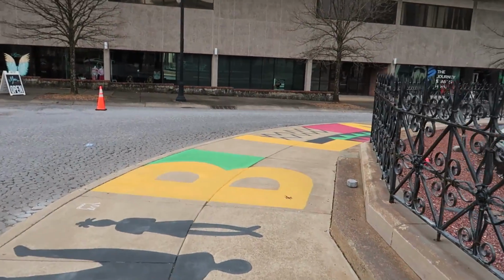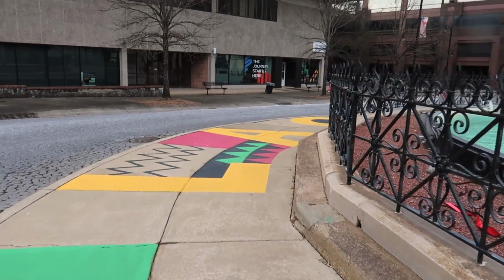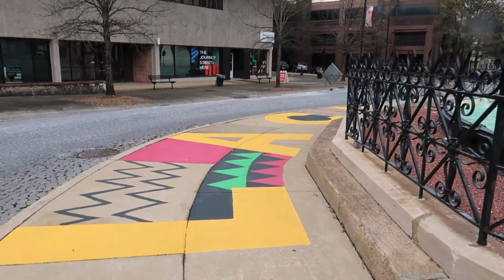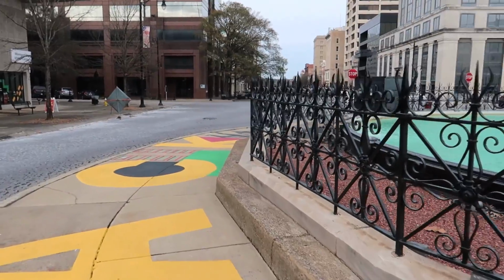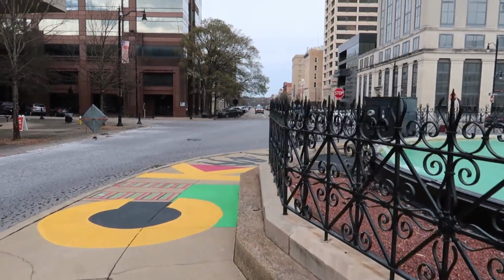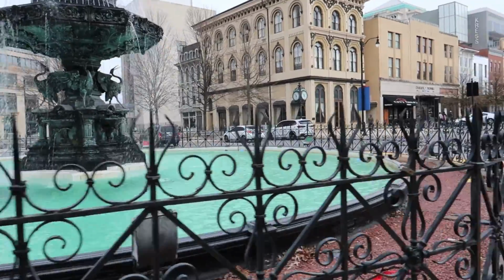BLM has been here. The statue, or the fountain, is ringed with the Black Lives Matter logo. I'm sure we all have opinions on that.